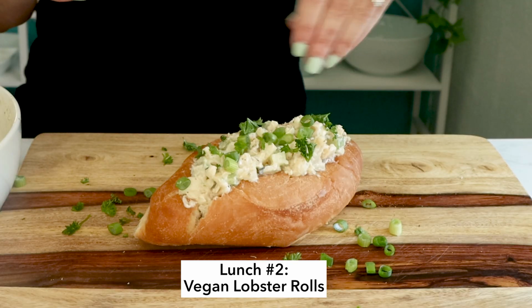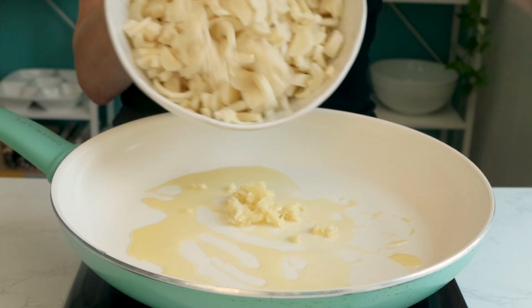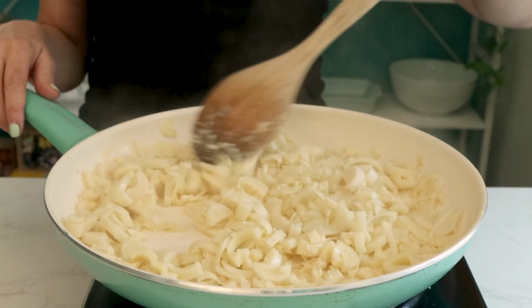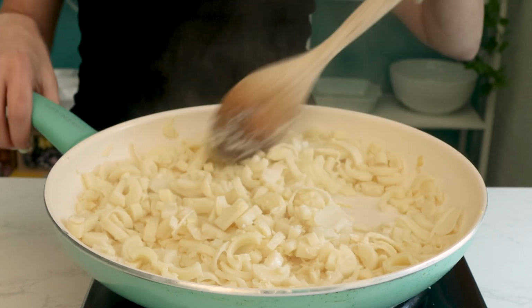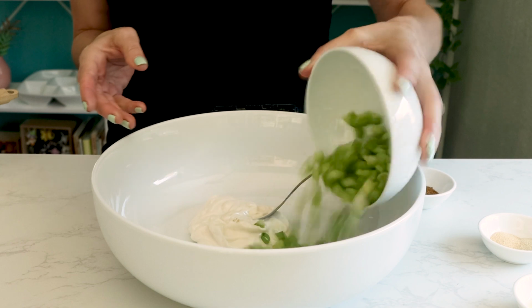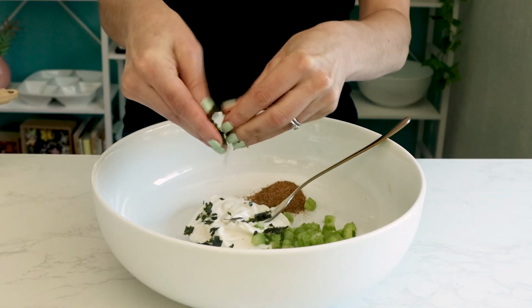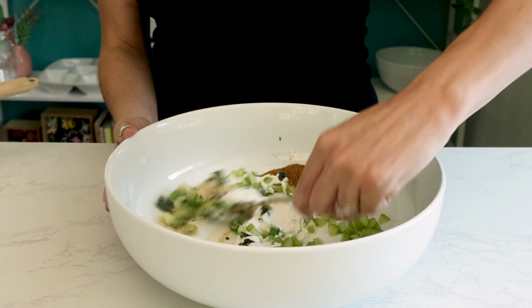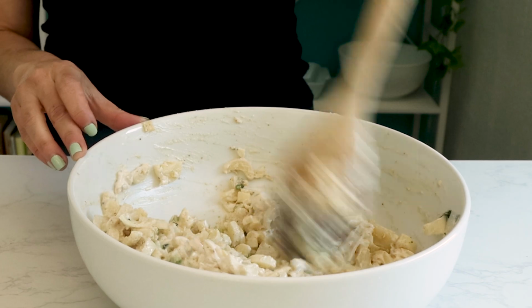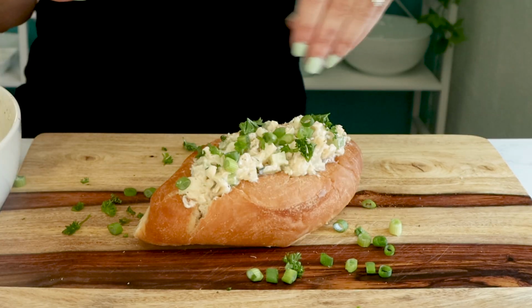Our second lunch is vegan lobster rolls. In a pan, saute up some garlic with chopped hearts of palm. Once the garlic smells cooked, you can set that aside to cool while you make the dressing. Combine vegan mayo with celery, green onion, lemon juice, and spices, and a little bit of crumbled nori. Mix the dressing until it's well combined, then stir in the hearts of palm mixture. This is a great make-ahead salad that you can stuff into buns for a quick, easy lunch.